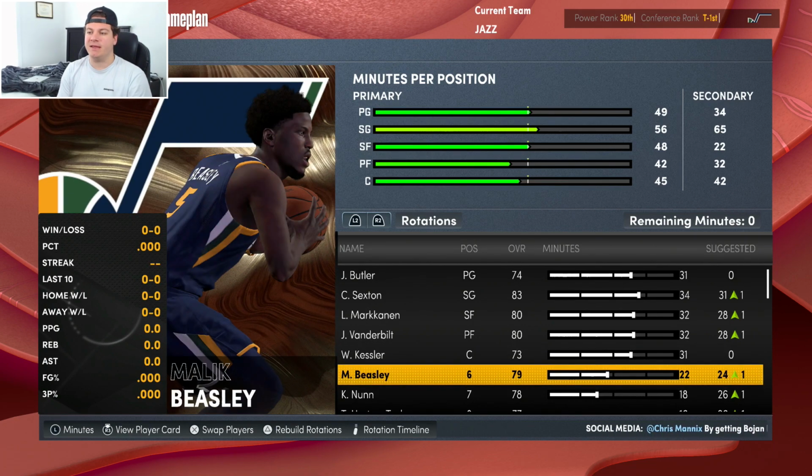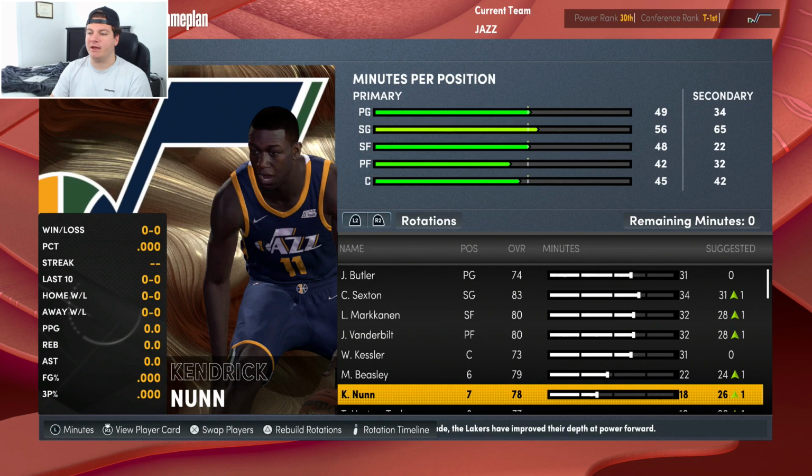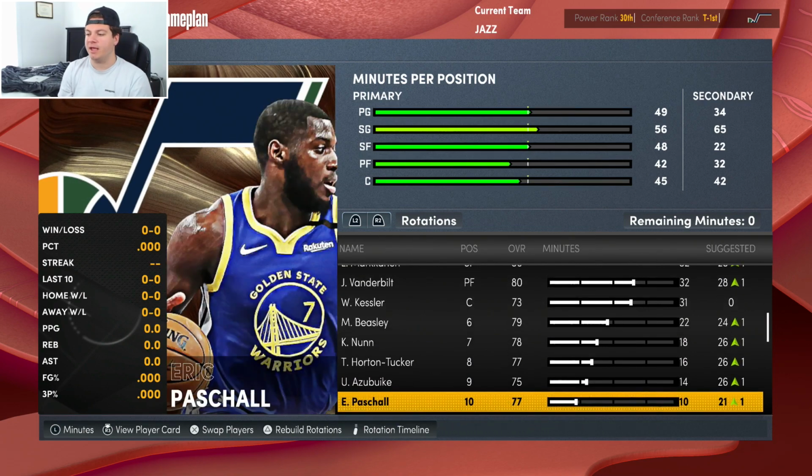Again, I know he's a guy that maybe they could trade either at the deadline or even somewhat before this year starts, but we're going to go ahead and keep him for now. Kendrick Nunn following him in the rotation. Talen Horton-Tucker, Udoka Azubuike, and then Eric Paschall.